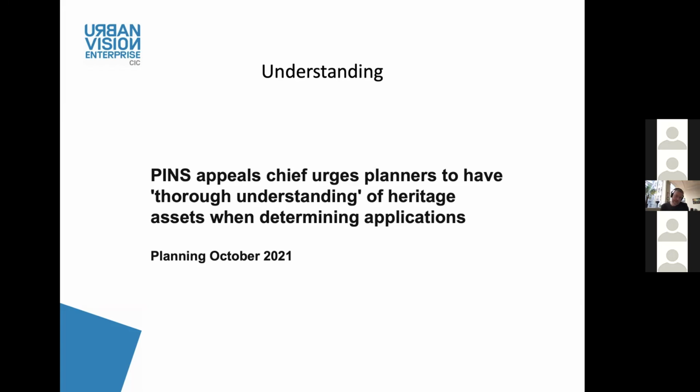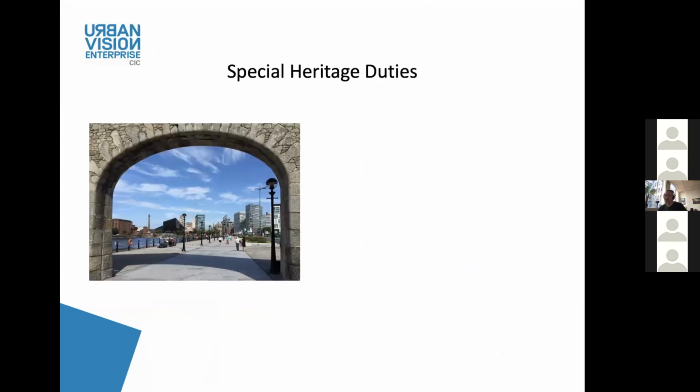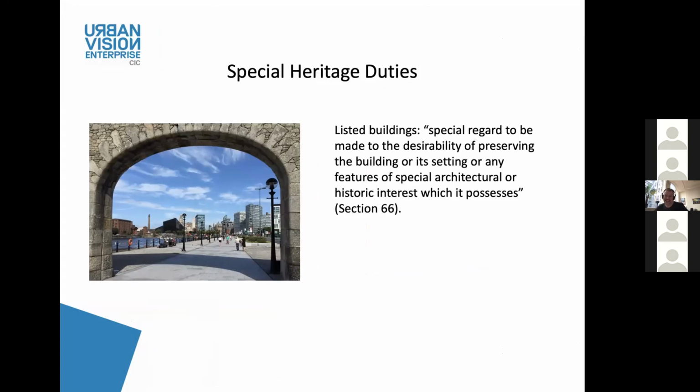So the chief of the planning inspectorate really pointed out just how important it is to understand the area, to understand the heritage of an area. I'm going to talk through that a little bit. I've got plenty of pictures to illustrate what I'm saying, so I'll try to go with pictures rather than bullet point lists, which I know an excess of drives people crazy. Having said that, I've got a bit of text here, I'm afraid.